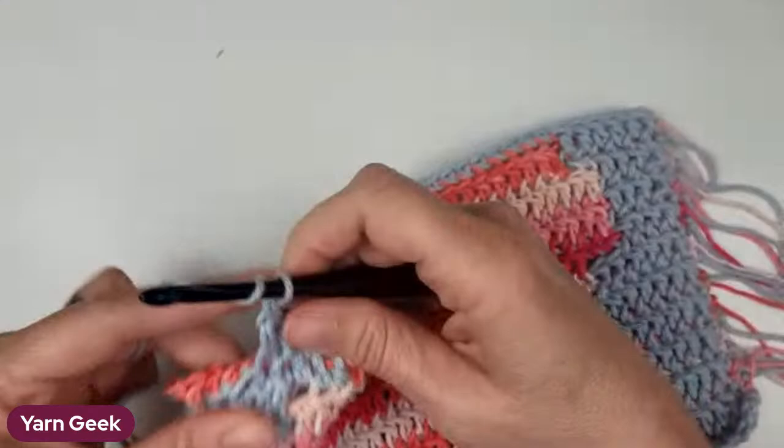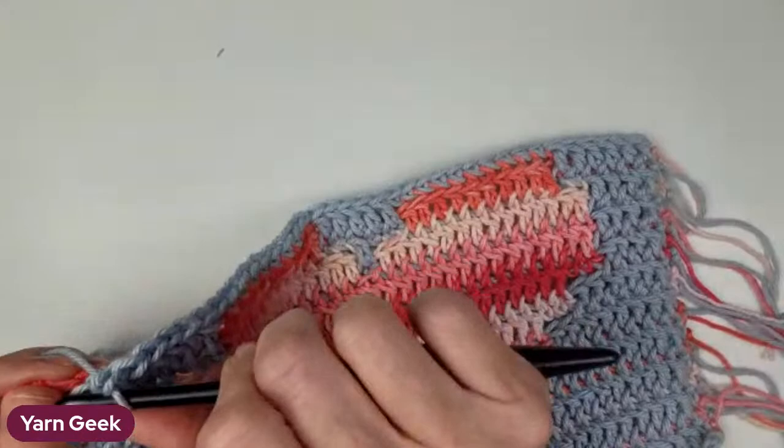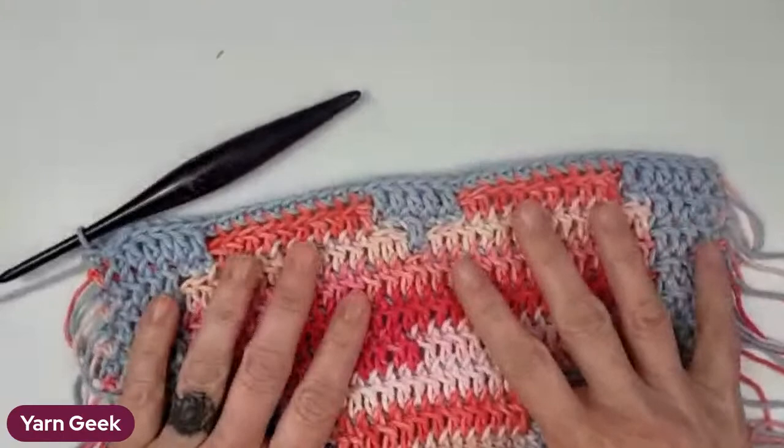Let's see. I'm trying to hurry. Lori with the elephant gray. Oh, are you talking about the Alabama colors?